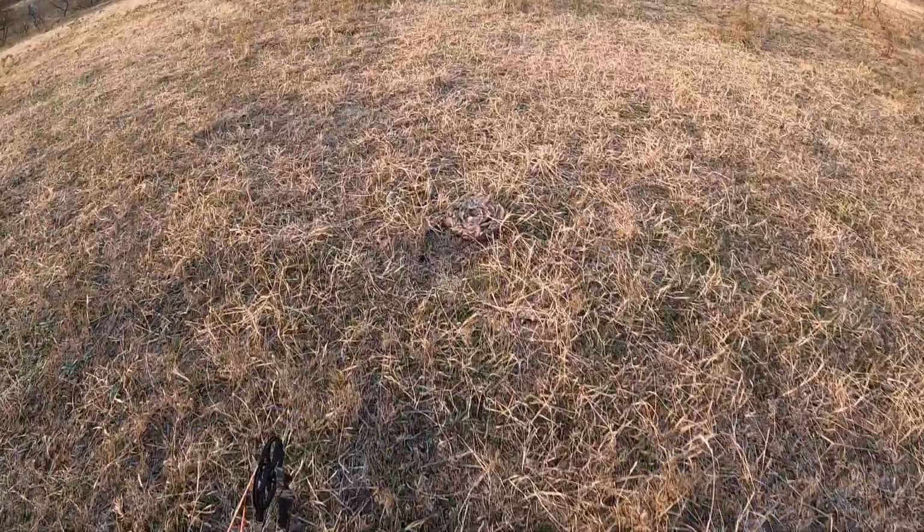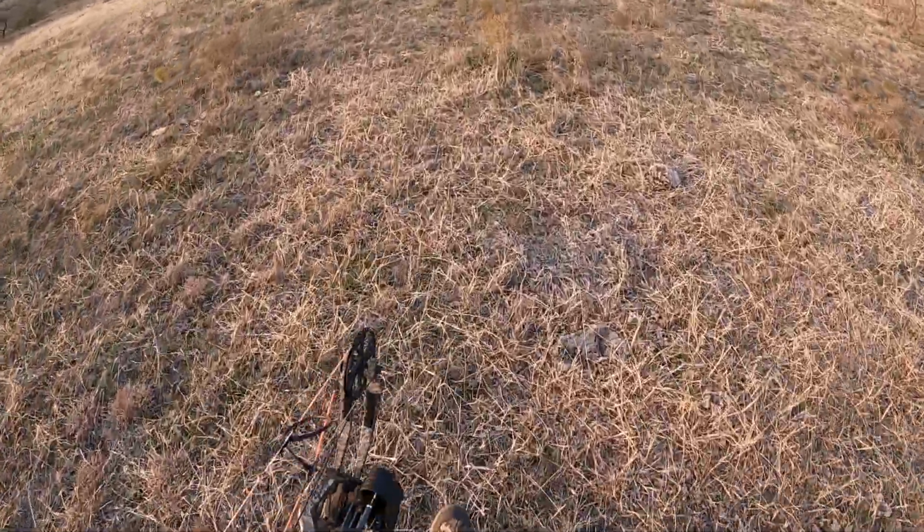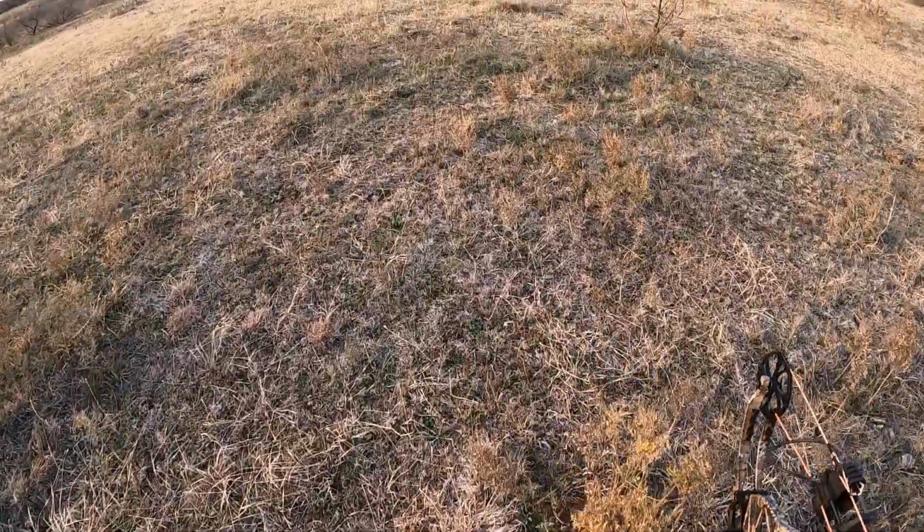Alright y'all, update. I saw a buck. I saw a nice shooter. I didn't.